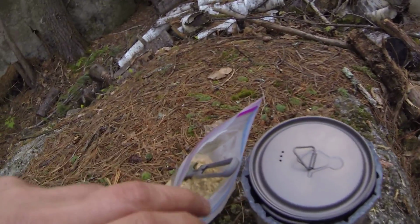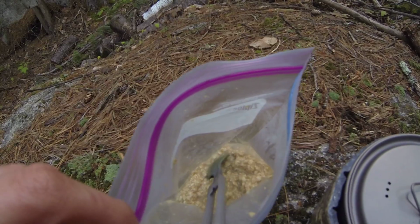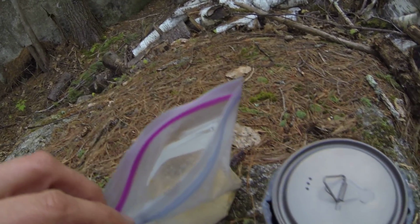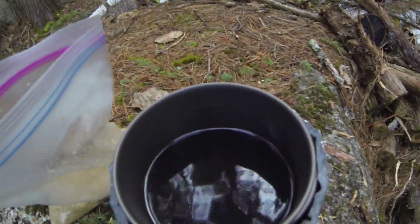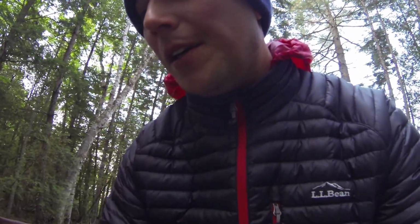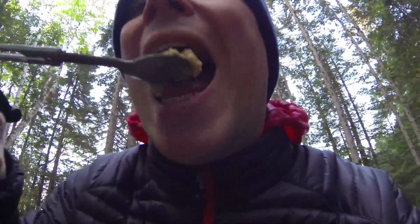On tap for breakfast, some fantastic oats, a little bit of protein powder, a little bit of powdered milk. I think I might even put some powdered butter in there. Some instant coffee. Put a lot more coffee than is necessary in there, but it's actually really good. And considering it's a little chilly this morning, it's hitting a spot.